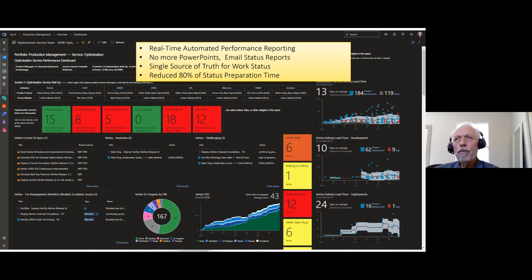And so a couple of things were critical for this. Single source of truth for work status. There are no more PowerPoints, emails floating around about the status of work. Everything's done in Azure DevOps. There may be managing tickets on that front end through ServiceNow or something, but all work is managed in Azure DevOps. The single source of truth is critical to roll this up at the portfolio level and have confidence in the data. We have been able to reduce 80% of the status preparation time of traditional reporting over the way we were doing it before to the way we do it now.